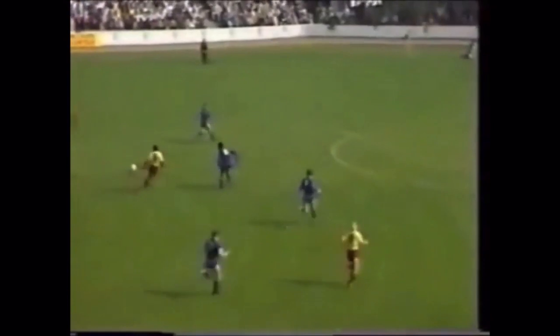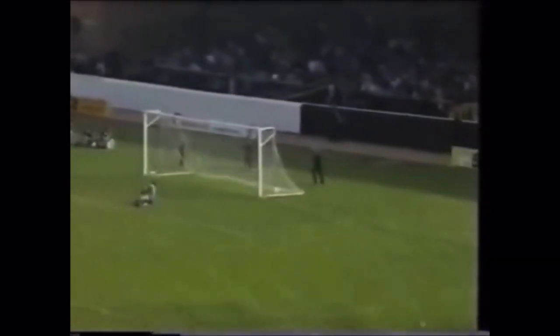Intentions, they've the game to Watford. A significant part to the first half, but Lissett on the counter charge here with Barnes. It's a great goal!